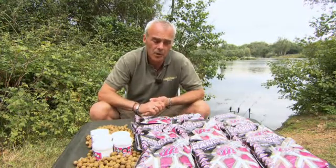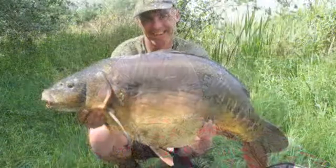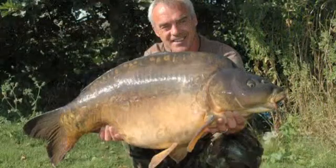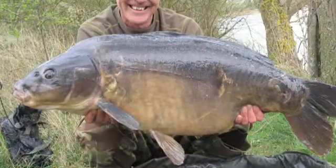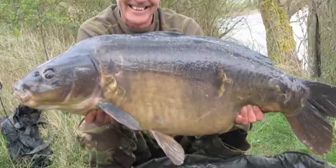I've fished lakes on a bait where the more you introduce, the more you catch. You get repeat captures of the same fish, which proves to me that they're willing to keep eating that bait even though they're getting caught on it. And that's a very important thing. It's obviously doing them a lot of good, and the fish recognise that and are willing to just take the bait without hesitation. And for me, that's a very important part of carp fishing.